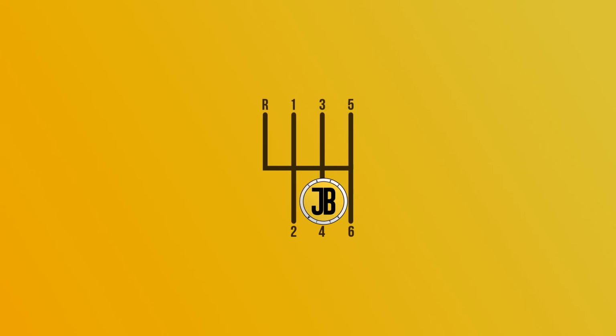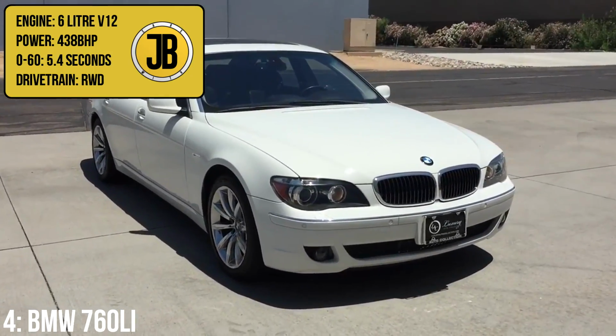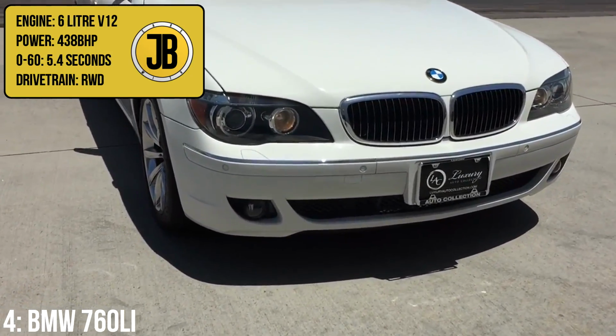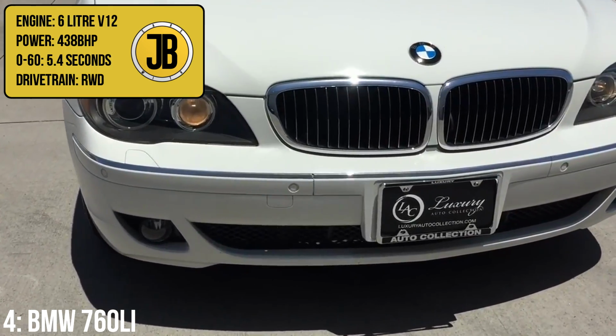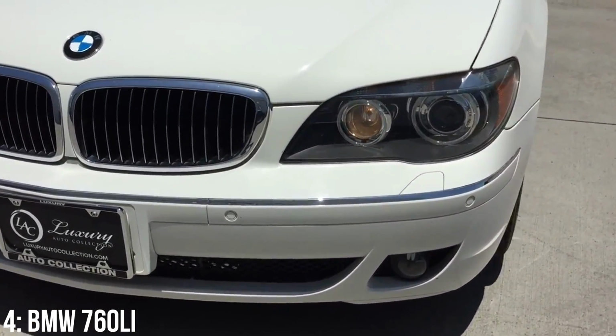Coming in at number 4 we have the E66 BMW 760Li, which hosts a 6 litre V12 that puts 438 brake horsepower through its rear wheels, taking it from 0 to 60 in around 5.4 seconds. Not bad at all for this sizable German saloon.